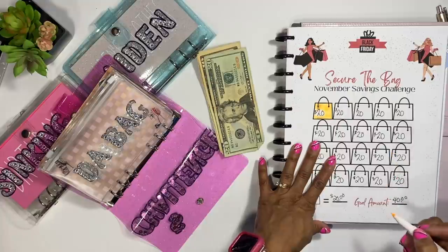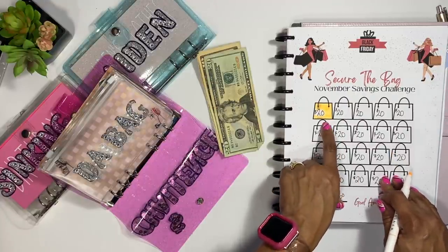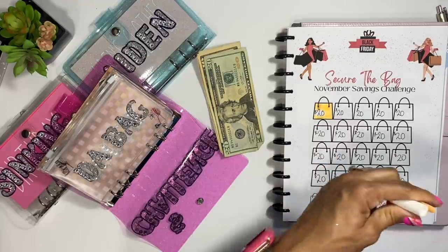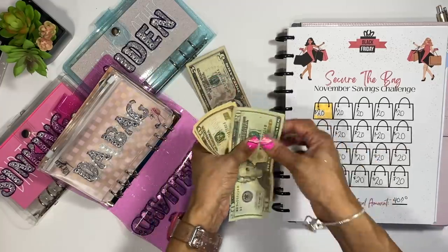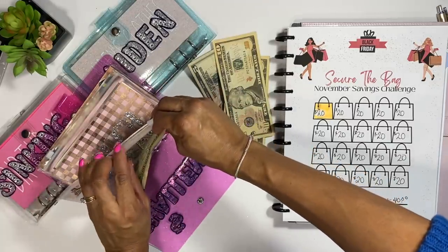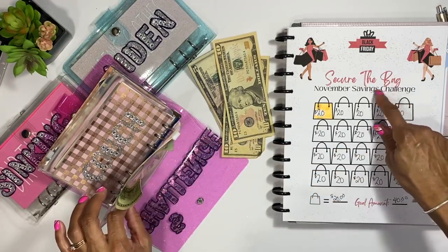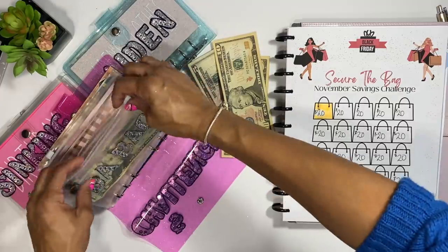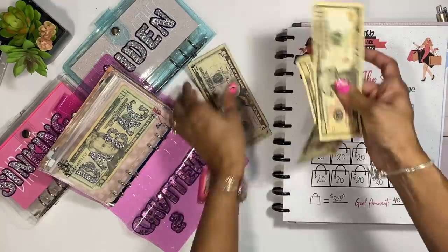All right, so rule number one, don't do this. Shade the box first. Wow. Okay, all right, so we're gonna do $20. So that is going to go into our bag. Y'all know how I be saying my words and stuff, so we're gonna do the bag. So I'm gonna put that in here. All right, so the $20.